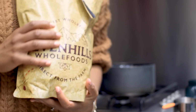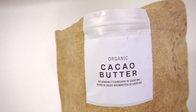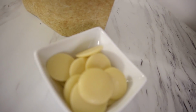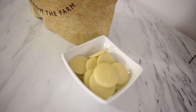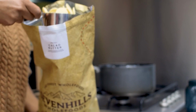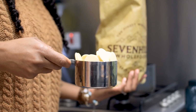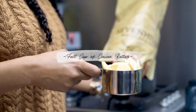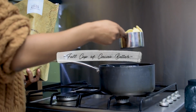Okay guys, so we are gonna start with this. Smells so amazing. Like the whole room actually smells of chocolate. It smells insane, but the best part is it is amazing for your hair and your skin. So here I go with a cupful of good old cacao butter.